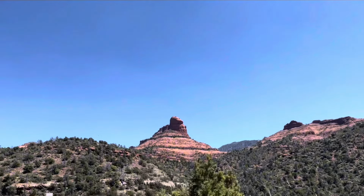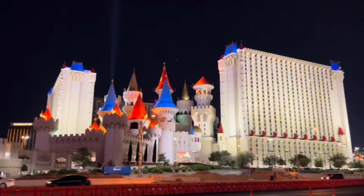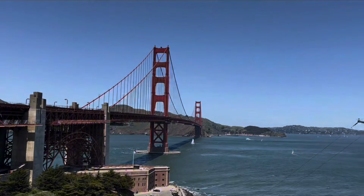This trip, we flew out of DC, landing in Phoenix, Arizona, where we spent a week driving 1,200 miles, ending in San Francisco.